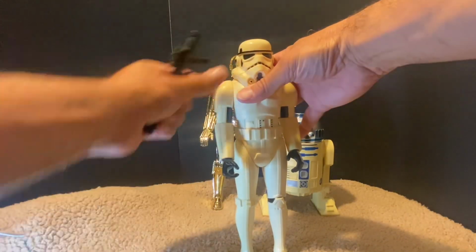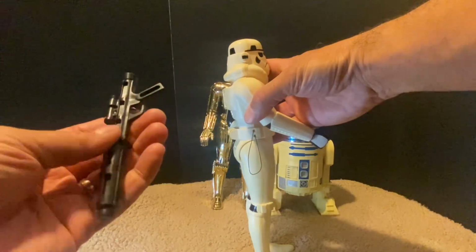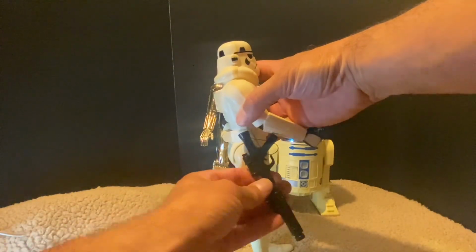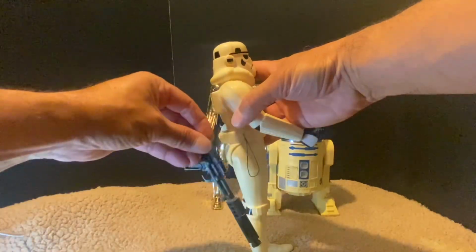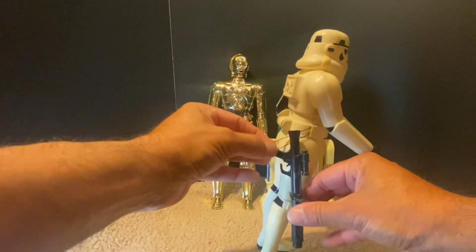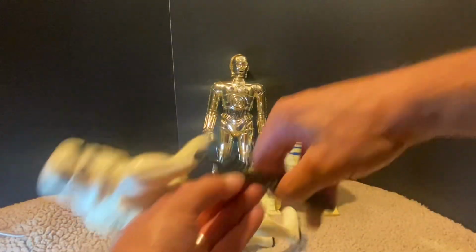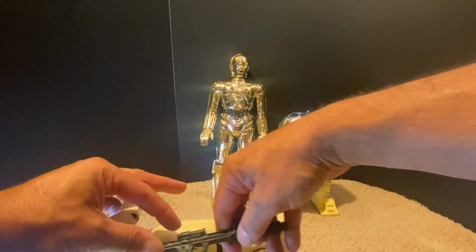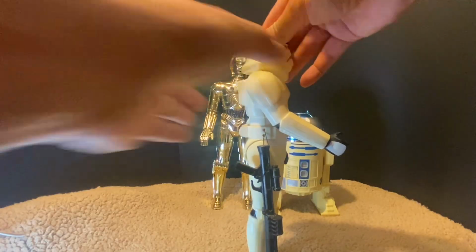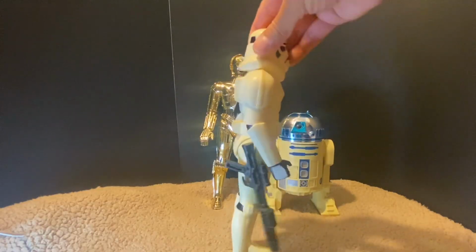Pretty neat. And then the one feature on this figure is this holster, and I don't quite get it, but it was supposed to slide this in there, and then the gun was supposed to sit at his hip. Let's see if I can get it to do that. You've got to get it to fit around the trigger. I apologize. Yeah, if you do that, then it hangs. You have to loop it around the trigger, and then that's his holster. So if you want to just stand him on the shelf without the blaster in his hand, it would hang at the ready.